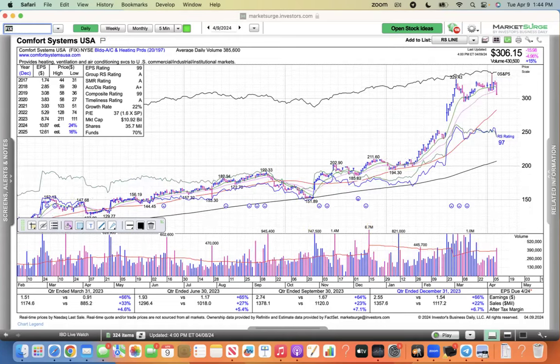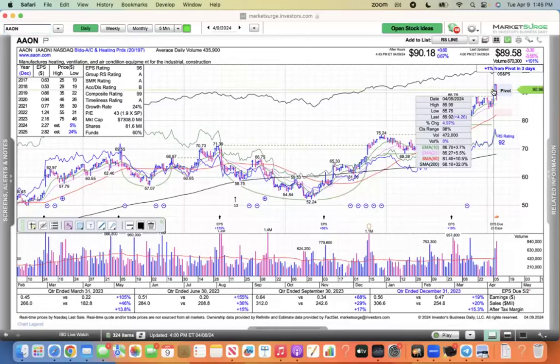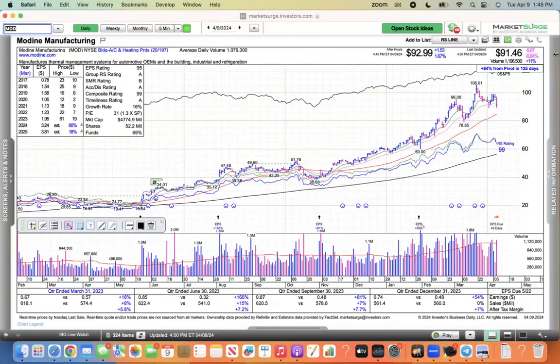Some of the stocks that I like that have been ripping, this is Comfort Systems, and it's been in this little shelf, still is, but it sliced its 21 today with volume, nearly 5%. There's a lot of profit there to take. AAON is another one that was on the list, and wow, it just pulled right back to a buy point there, 88.78. Was up 93 yesterday and today and just sold off. So that's unfortunate. MOD, but these things have had big gains. So there's a lot of profit to take.